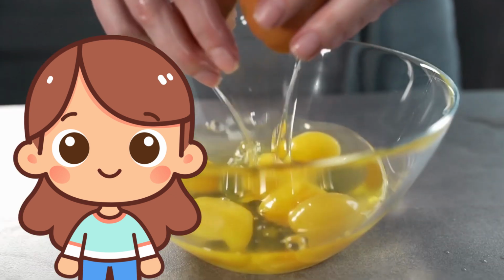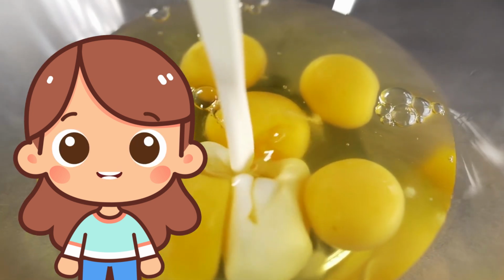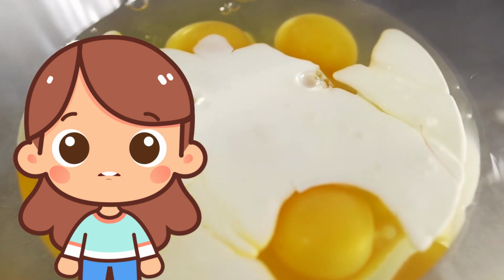O is for omelet. Omelets are a type of food made with eggs. You can add cheese, vegetables, or meat, and cook them until they're fluffy and yummy.